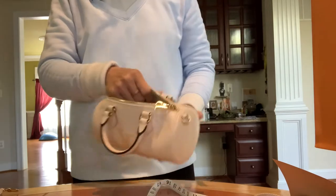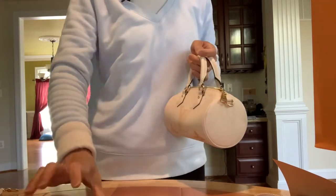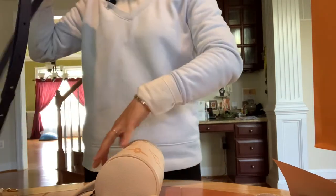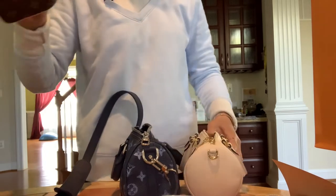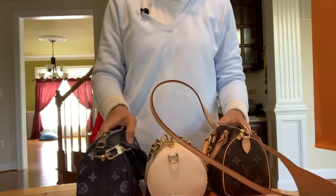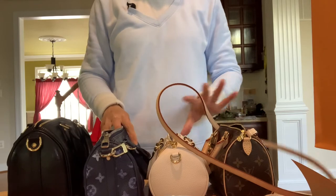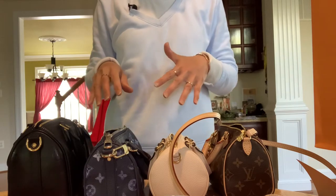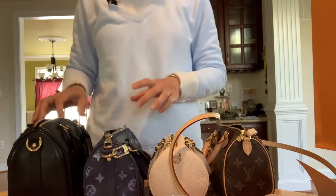Okay. Now I can show you the comparison of this bag and the new one I just got a few days ago, the Keepall Xma, Nano Speedy, and Speedy BB. These four. So you can see the difference between these four bags. If you're interested in any of these, you can get some idea and some information before you make your decision.